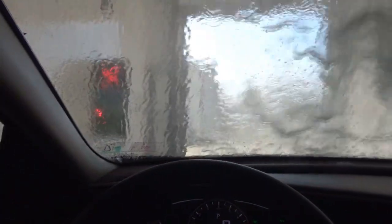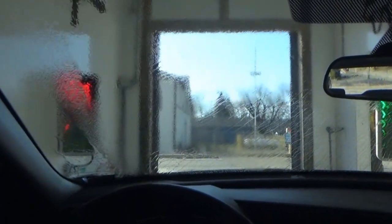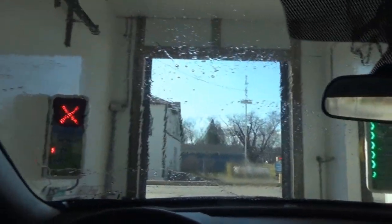Okay. This part's always kind of nerve-wracking. Like, I've never been on a plane, but I could only imagine that that's what a plane would sound like. This car wash didn't really do a good job today. I think this is a new machine.